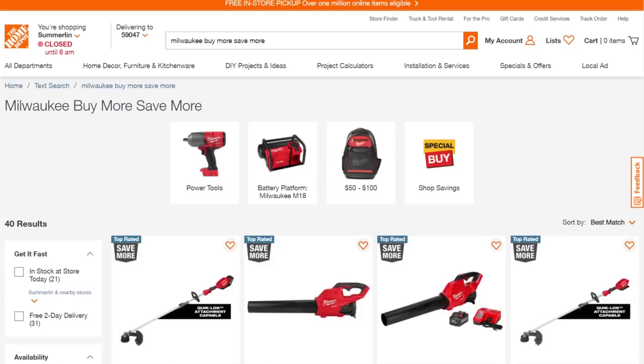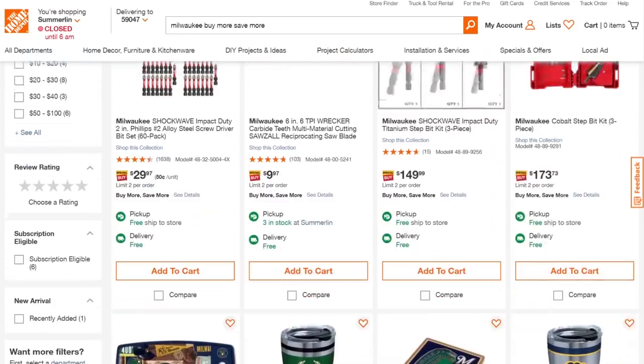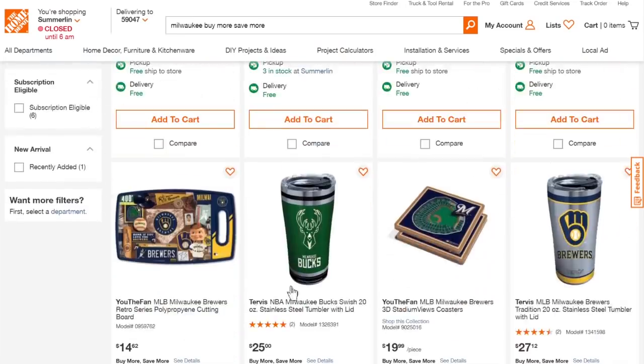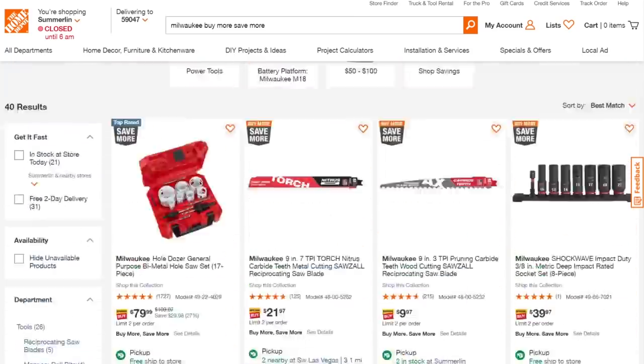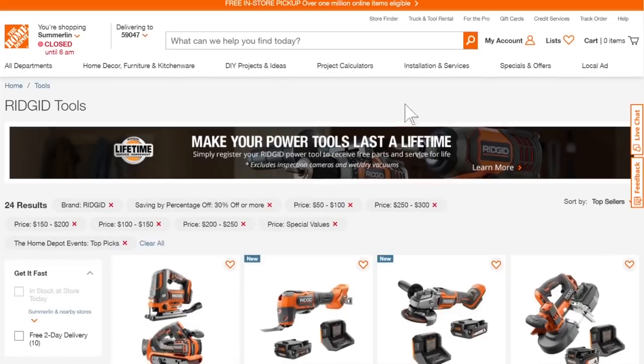There's two pages of deals here. Lots of stuff to take a look at. I mean, everything from outdoor power equipment to drill bits and ratchets, all sorts of stuff. Milwaukee Bucks. I don't think that's part of the buy more, save more. I could be wrong there. Anyway, I'll put a link to that page and you can take a look at all of that stuff.